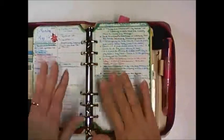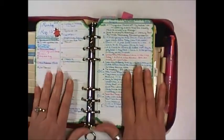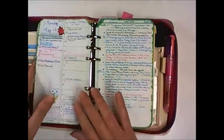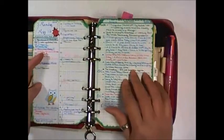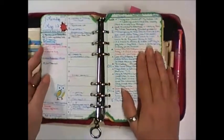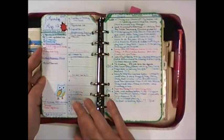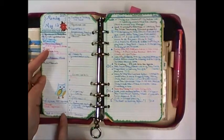Here on the 12th, though, I decided to switch over to a day on 2 pages. Instead of using the weekly sheet, I now use the day on 2 pages. So here I have all of my notes for the day. Here's my schedule for the day. Here's the task for the day. Down here I put what time I go to bed. And right here is the meals for the day.